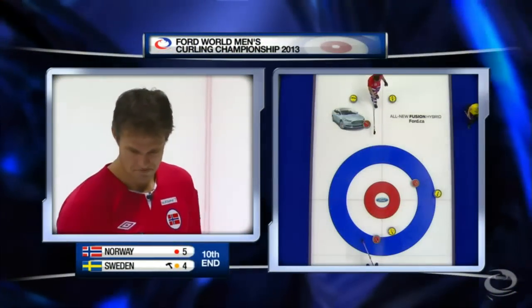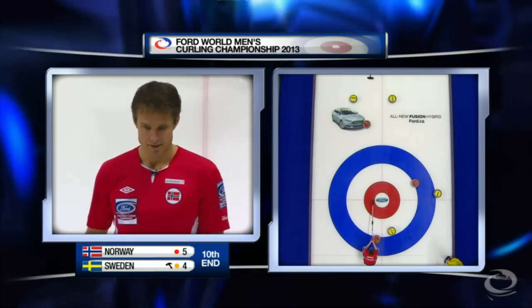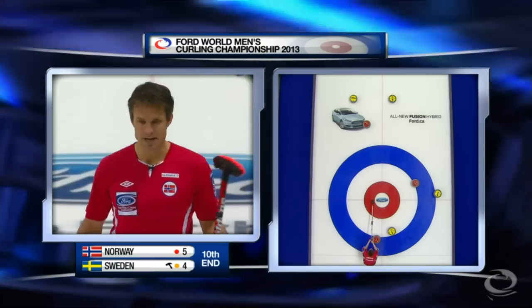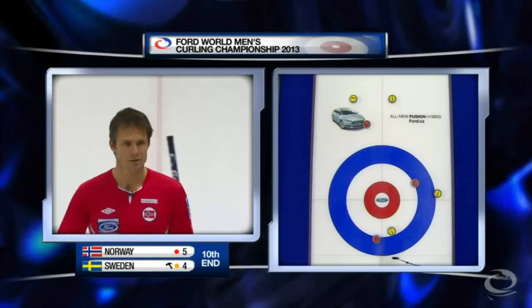Always talking about the tap back here. Tap it to third, fourth stone, and line 3, forcing Sweden to take the 1 and the extra end.